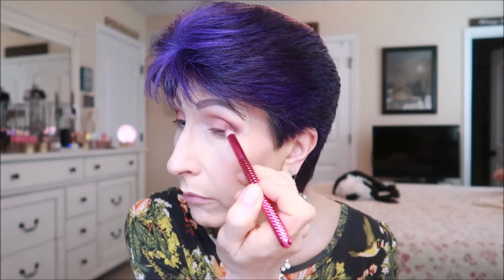But I do need something for this inner corner. I think I need something that's going to pop a little bit in that, so I'm going to have to use a lighter color in there. And I'm struggling trying to figure out what color that's going to be. Okay, this color's up a little bit more than this one, but I kind of like it not up as high. But I've already done one, so I've got to even it out a little bit over here. I love this little brush.